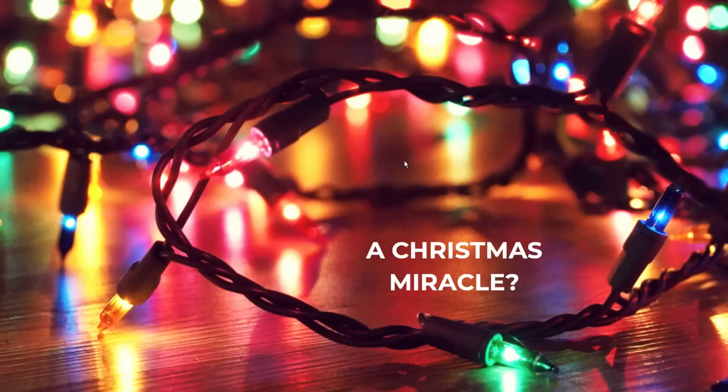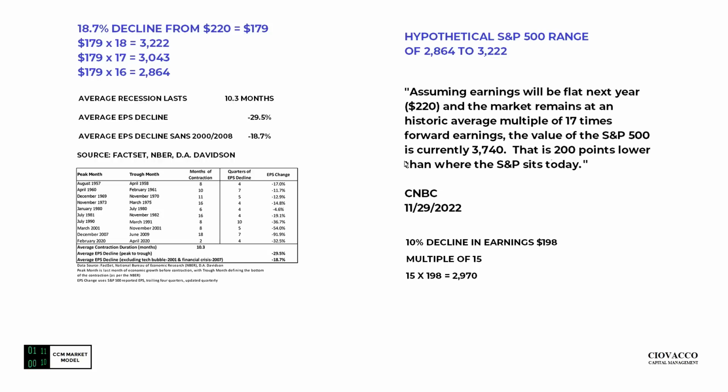And we know from past videos that there's a very strong correlation between economic recessions and pretty significant declines in earnings per share. If we look at all of the recessions going back to 1957, even if we take out the dot-com bust bear market and the financial crisis, the average decline in earnings is almost 19%. So if we take earnings for this calendar year and we reduce them by this number here, 18.7%, that gives you $179 in earnings next year, hypothetically.